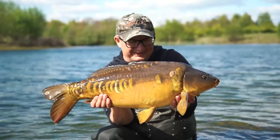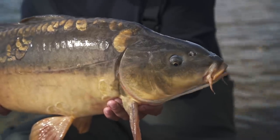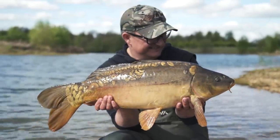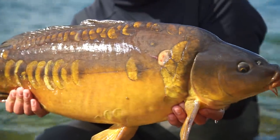What a way to start. 17 pounder, absolute stunner. The other one was 14, and it just goes to show you put the effort in first thing in the morning, find the fish, and you can make a big lake like this seem pretty small. Proof of the pudding, they are responding to the bait.